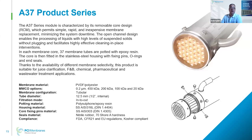Before, we mentioned the larger A37. This is pretty much like the A19, but it has 37 modules. Again, it comes in 5 different molecular weight cutoffs. It has the 12.5, or half-inch, internal diameter of the tubes. One of the advantages of having the tube that is so wide, or the lumen so big, is that in some cases you don't need pre-filtration. When we deal with systems that have much smaller lumens, 0.8 millimeters, something really small, you want to make sure you don't block those holes up, so you need to do some type of pre-filtration. With the larger lumens and thicker tubes, you can handle much higher solids and higher viscosities as well.